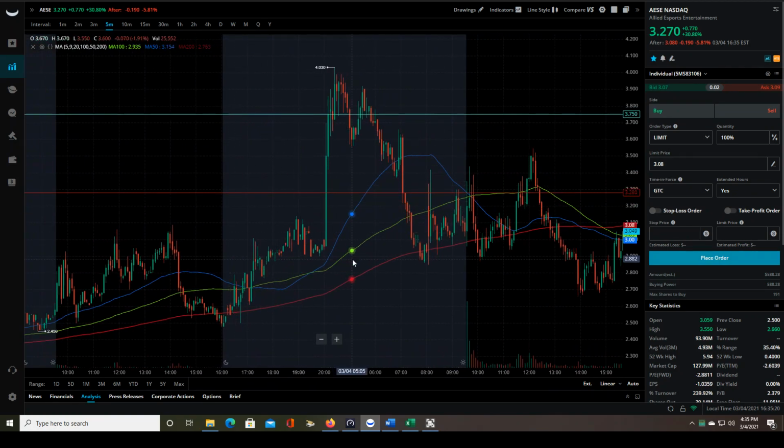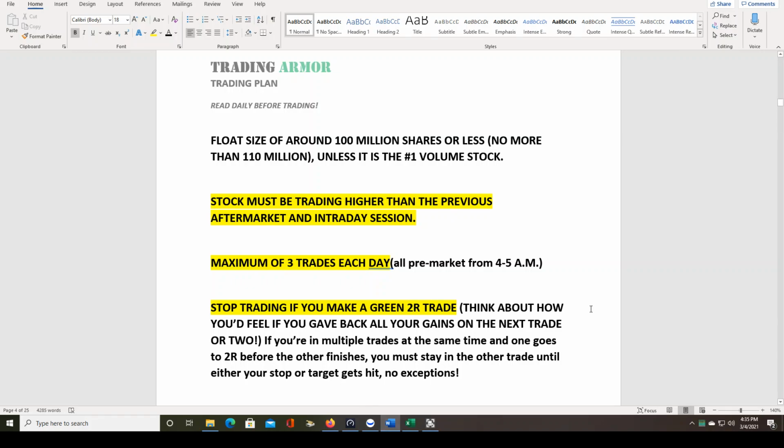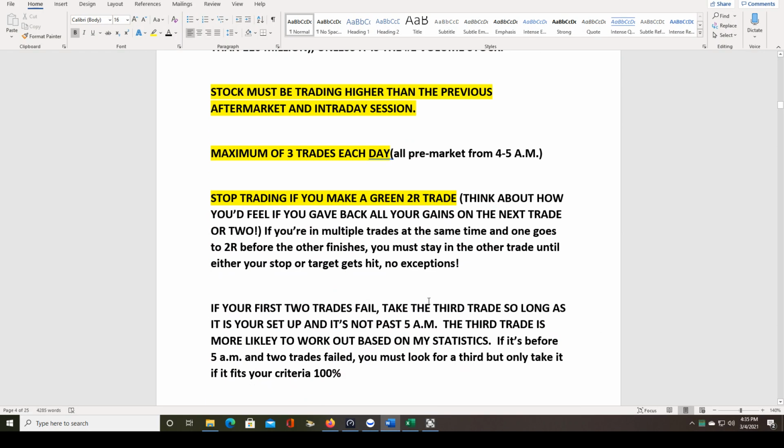So that's it. Now let's go back to the plan. Maximum of 3 trades each day. This is, again, kind of a personal thing, but I think that much more than 3 trades a day is not a good idea, especially if you're a fairly new trader and you're not proven profitable more than a year. Then you shouldn't be trading more than 3 trades each day. If anything, a little bit less.